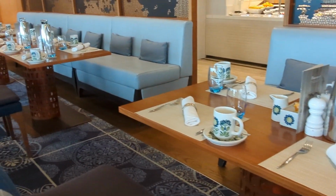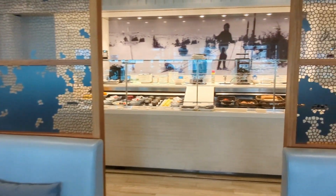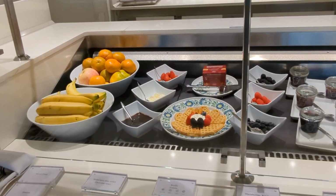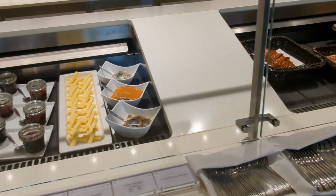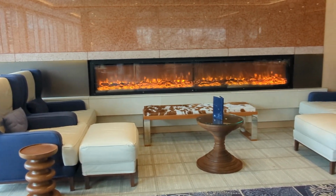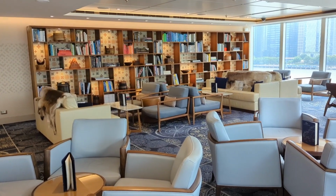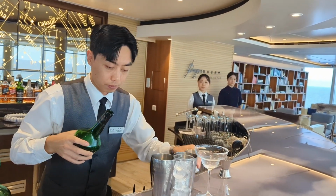Mamsen's is an eatery with tables set up here in the Explorers Lounge. You can approach this counter when it is open throughout the day to get waffles, sandwiches, sweets, and other tasty treats. You can also stop by later in the evening to grab a satisfying split pea soup. The Explorers Lounge is a vast space with all kinds of warm and cozy seating areas. Staff from the nearby Pabst Bar regularly come around to fill drink orders. Or you can set up at the bar.